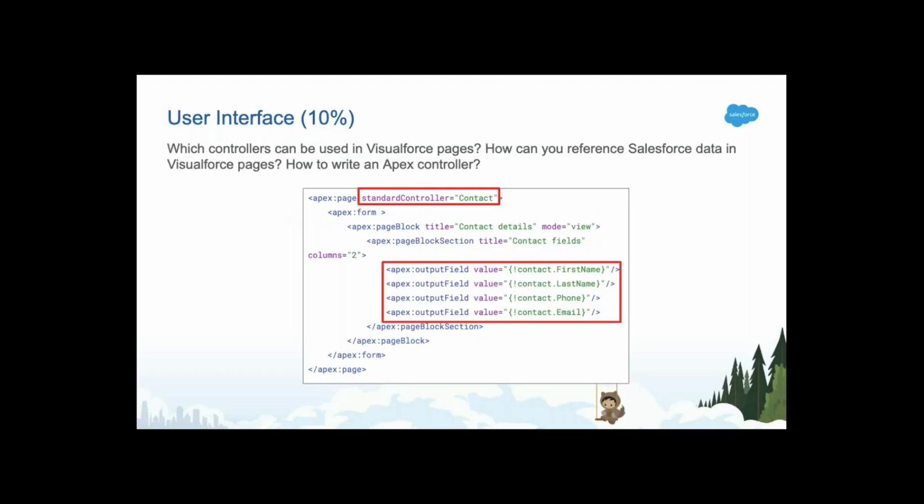So mainly, in the exam, you are going to be asked about Visualforce regarding user interface. So you need to know how to write Visualforce pages, how to use standard controllers, how to use extension controllers, and how to use custom controllers. You need to know how to reference Salesforce data in those Visualforce pages. So if you are using a standard controller, that is going to be pretty straightforward. But for example, if you are using an extension or custom controller, you need to know how to write those in Apex, how to construct them, how to write properties, how to write getters and setters, how to return page reference to navigate.